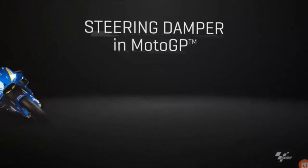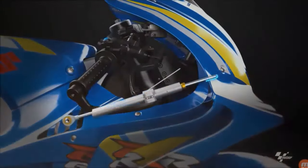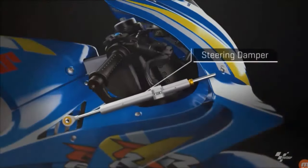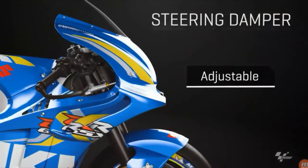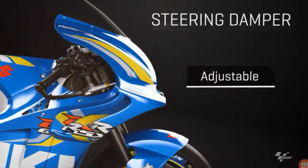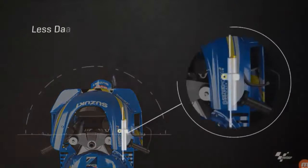Let's take a look at what the steering damper is and what it does on a MotoGP bike. The bikes in MotoGP have a short wheelbase and aggressive steering geometry, which is great to help the riders change direction quickly, but can cause instability, uncontrolled movement and wobble when accelerating. The steering damper is connected to the handlebars and the front fork and stabilizes the steering, preventing uncontrolled movement.